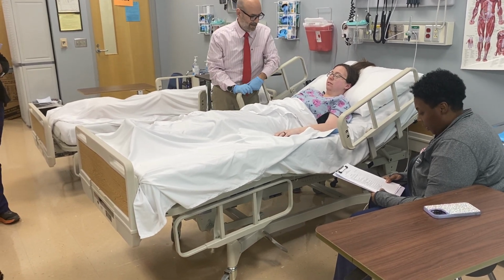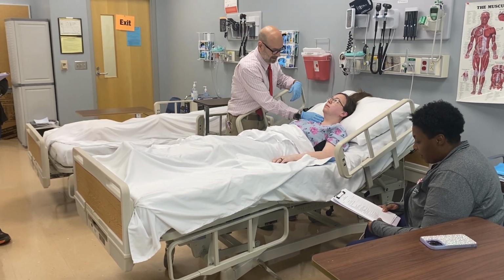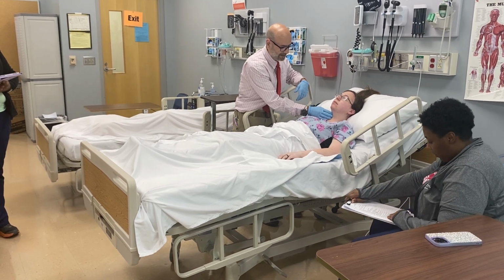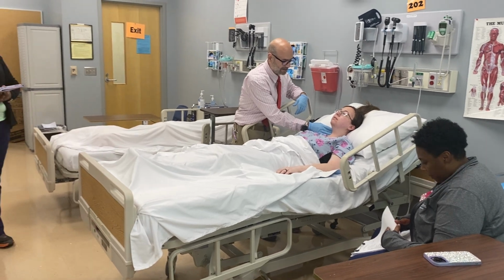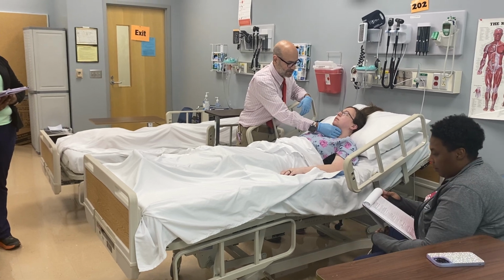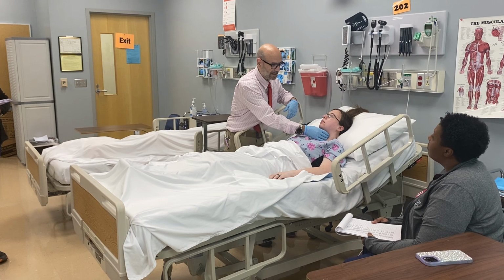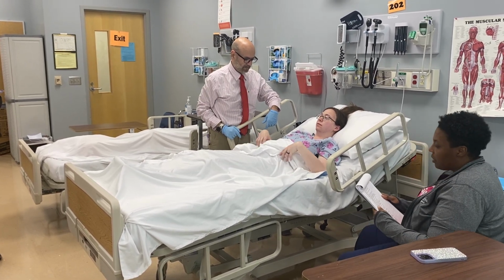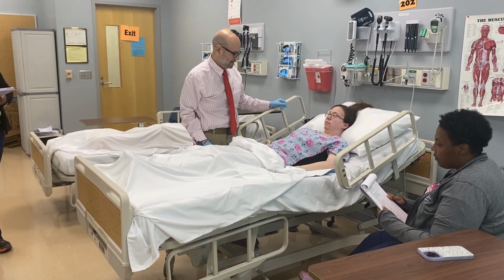heart function. All right. Assesses the carotid pulse on each side, not at the same time, noting strength and regularity. So to assess the carotid pulse, I find the trachea, and I move just to the side of the trachea in that groove, and I find a strong bilateral palpable carotid pulse. Okay.